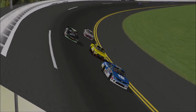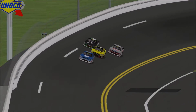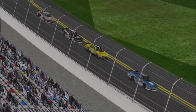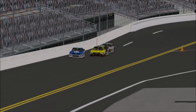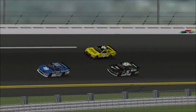The 88 has led most of the laps here, and I think the 89 is chilling in the back, waiting for something to happen, waiting to go to the high side on the final lap and lose the lead. Oh, God. Let's not talk about those things. How many laps left? I think we are at 15 laps, 14 to go.